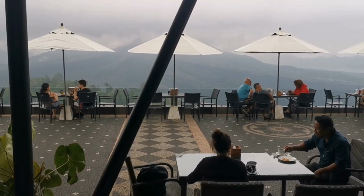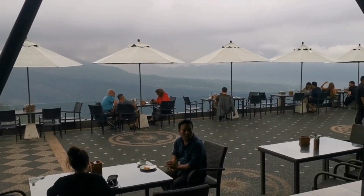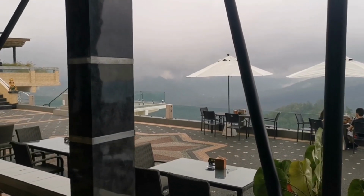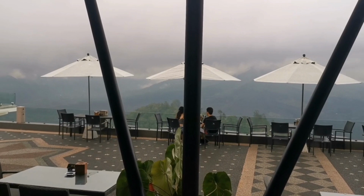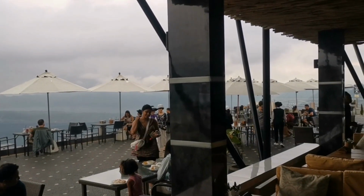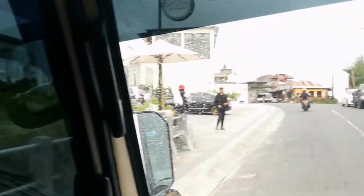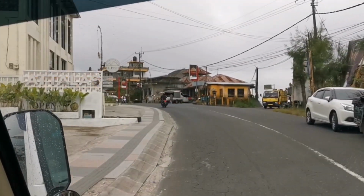Okay, too bad the weather is a bit rainy and cloudy, so can't really see Mount Batur overall. Only can see part of it. Not very clear. We are leaving Kintamani Mount Batur area. Too bad again, the weather is not so good to see a nice view, but it's good enough to see something. We had a very pleasant lunch with the view of Mount Batur, and we are descending now.